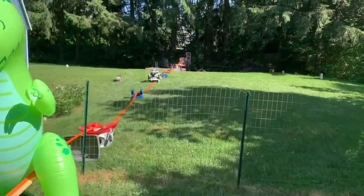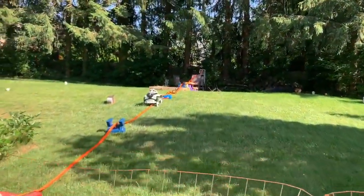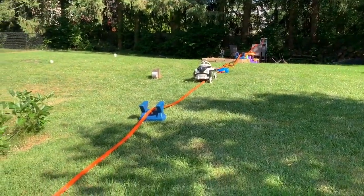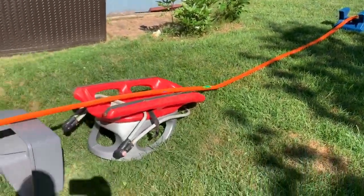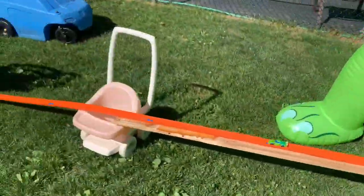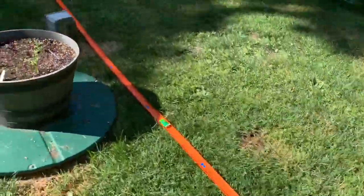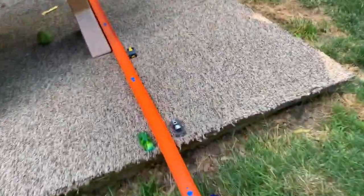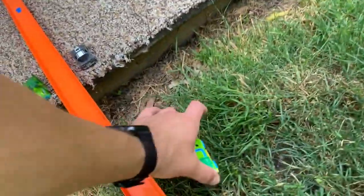All right, last car, let me guess. Is it Leo? Leonardo, here we go. It's a Ninja Turtle car. There we go. Oh boy. Come on, Leo. Go, Leo. Come on, Leo, go. Oh no! Leo finished in last. And blue and orange, silver, gray, blue, and black and red win.